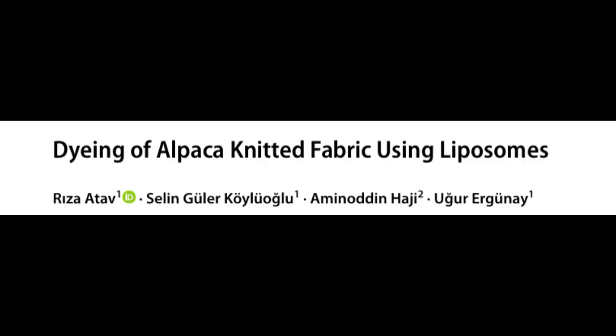Okay. And why does this matter in the bigger picture? What's the significance here beyond just getting a really nice, dark, even red on some alpaca fabric in a lab? Well, it's potentially highly significant, especially in the context of the textile industry's big push towards sustainability. Right, the green chemistry angle. Exactly. The study itself highlights that using sustainable chemicals, like liposomes could be, is gaining real importance.